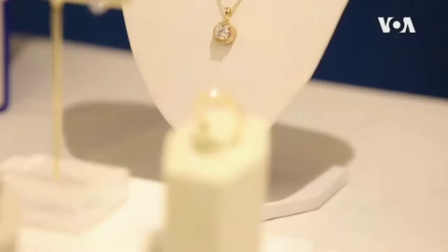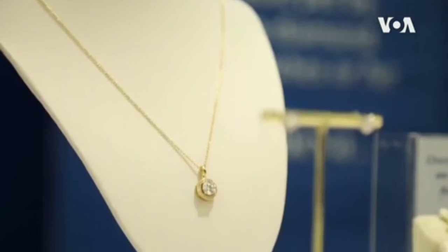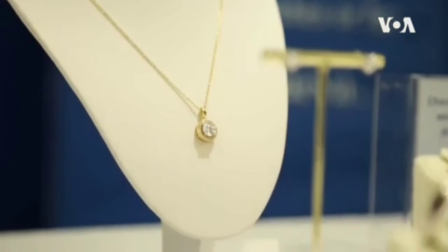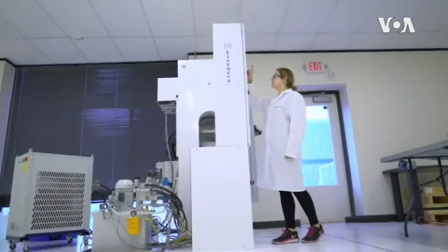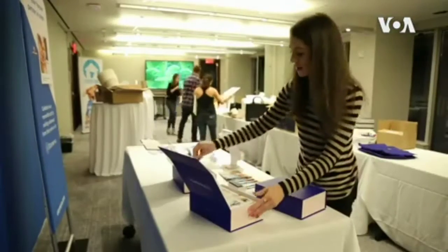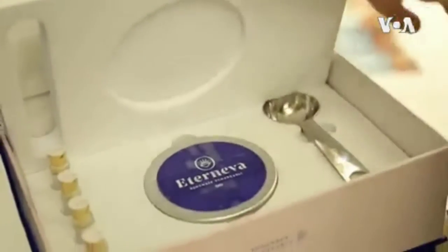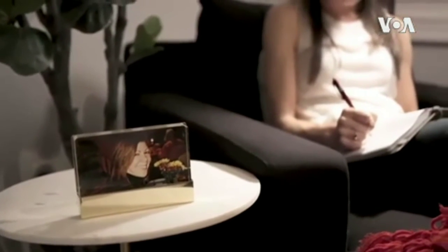Lab-grown diamonds have the same chemical composition and clarity as mined diamonds and are gaining attention as a socially responsible alternative. It's extreme pressure and temperature, growing a diamond above ground in these remarkable machines that are replicating the Earth's conditions. Eternova CEO Adele Archer was already working in the lab-grown diamond industry when a personal friend and mentor passed away. Tracy was like a second mom to me. I mean, she was one of my closest people in my life, and so I received some of her ashes.